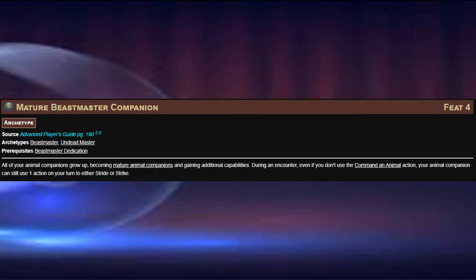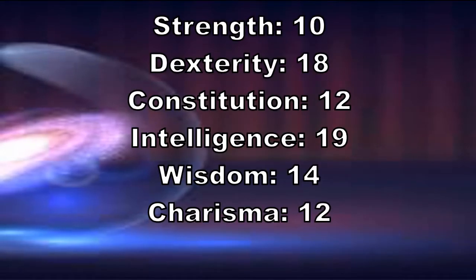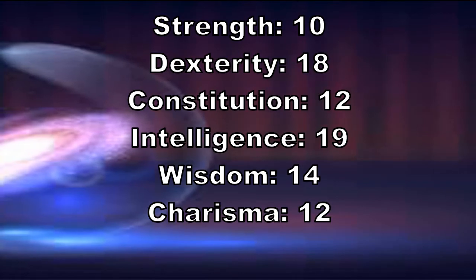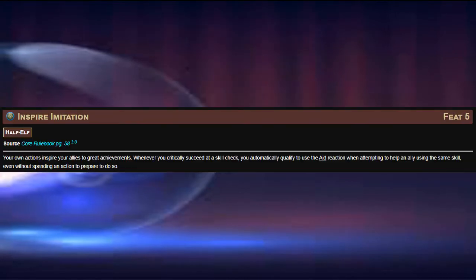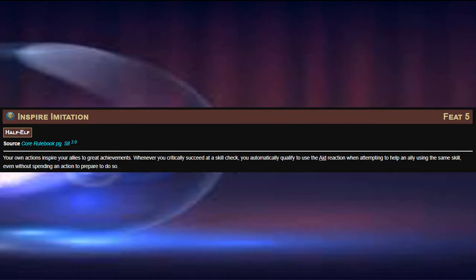Then of course at level 5 we get our ability score increases and an ancestry feat. For our ability score increases, we want to increase our dexterity, constitution, intelligence, and wisdom. Dex, constitution, and wisdom for more survivability, and intelligence because that's our main stat. Then for our ancestry feat at this level, we're going to take Inspire Imitation. So when we critically succeed on a skill check, we automatically qualify to aid, even without spending an action to do so.